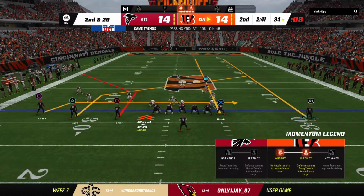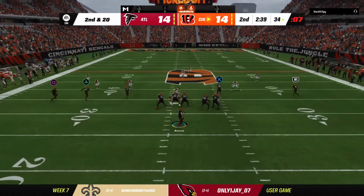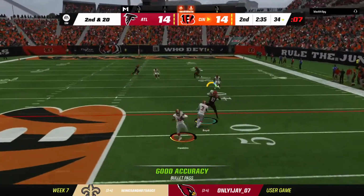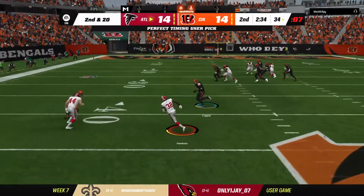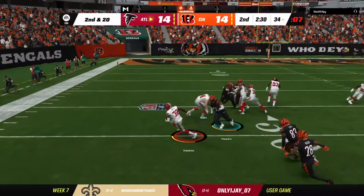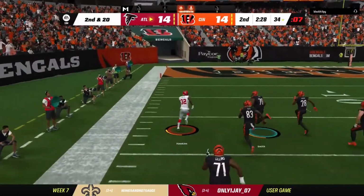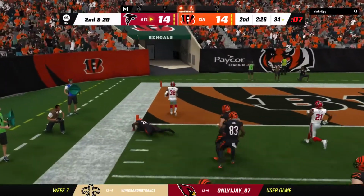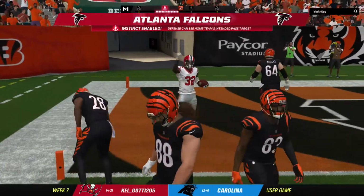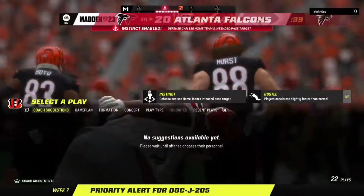To try again after the sack. Burrow. A throw for Boyd, but it's intercepted. And he takes this one back into the end zone, and the Falcon defense has a touchdown.